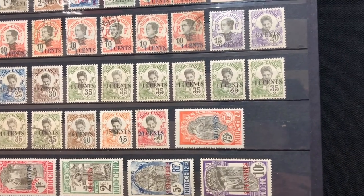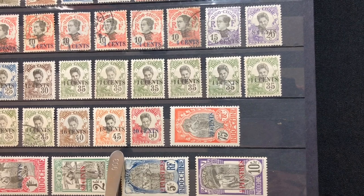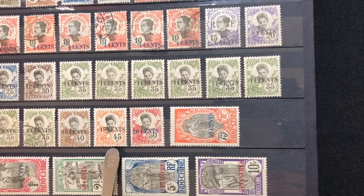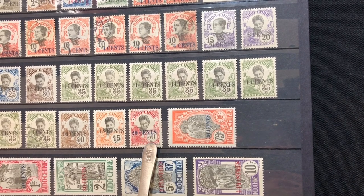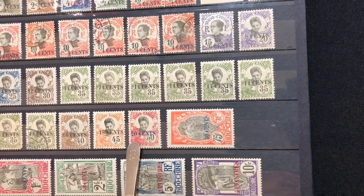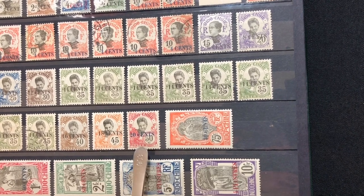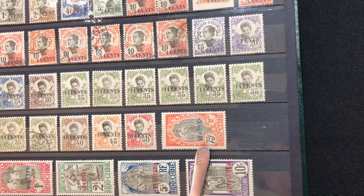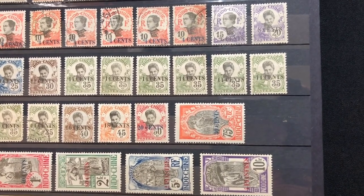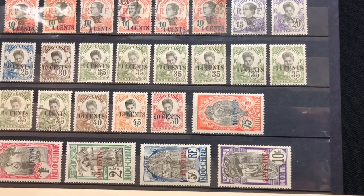The next one is a 40 centime stamp with a 16 centime surcharge. The next is a 45 centime with an 18 centime surcharge. The 50 centime is the last one in the small size stamps with a 20 centime surcharge. Then we get to the larger ones: the 75 centime is a 30 centime surcharge. The 1 franc has a 40 centime surcharge. The 2 franc has an 80 centime surcharge.